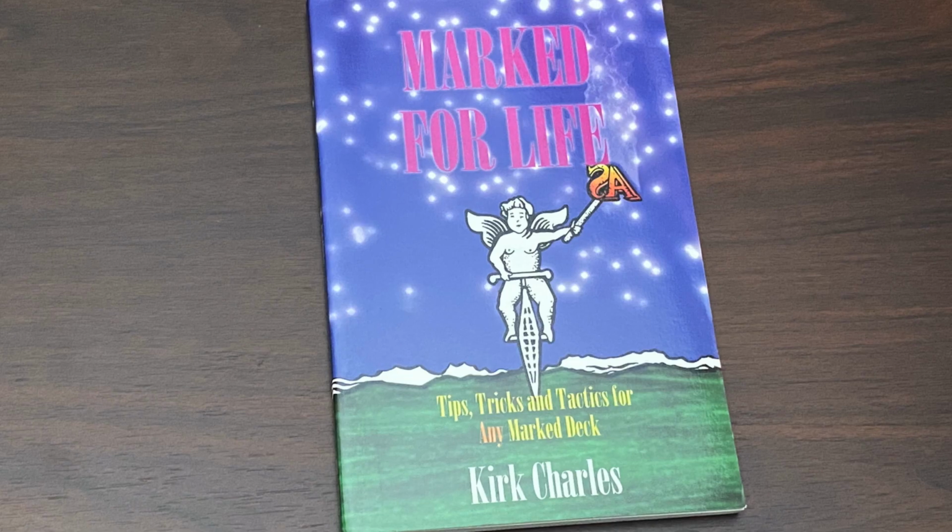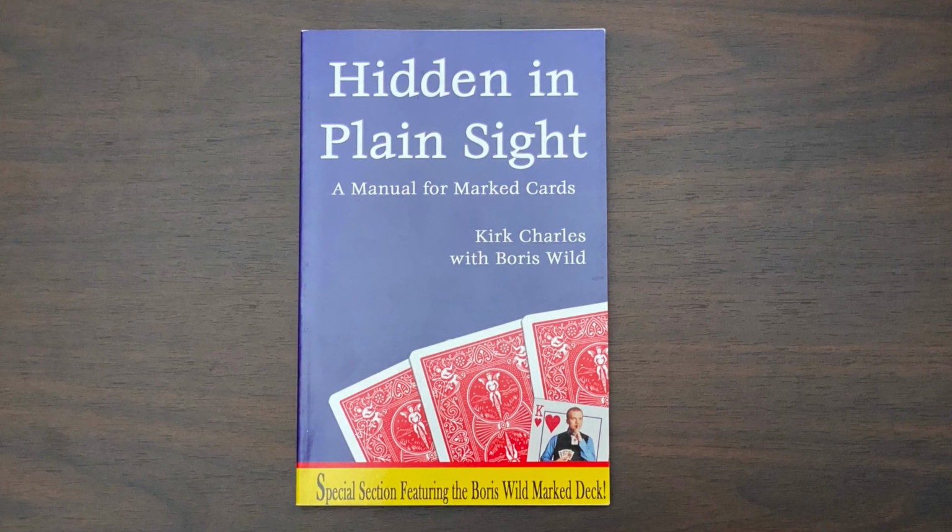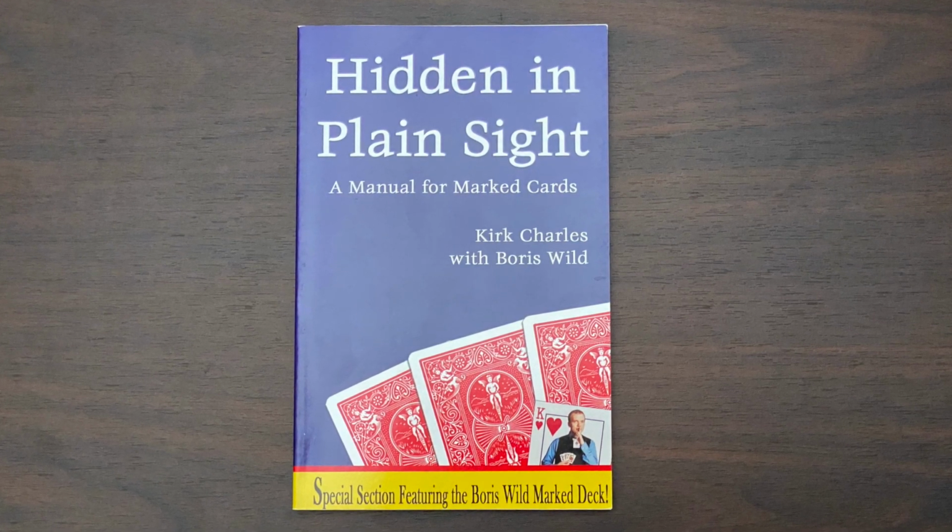I would also like to recommend the book Marked for Life by Kirk Charles. This was the first book I ever got that provided in-depth information about the history and usage of marked cards. There's an alternate version of the book called Hidden in Plain Sight. Now, that version was released alongside the Boris Wild deck in 2005 and has an additional chapter about Boris's deck. So you can get either or. The one with more content is Hidden in Plain Sight. But one of the most valuable elements of either version is the extensive bibliography. So that's why I would highly recommend checking out whichever one you can find.